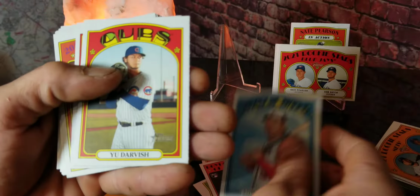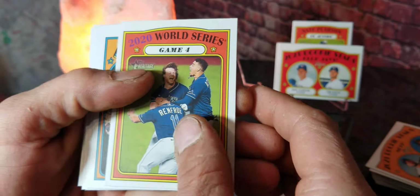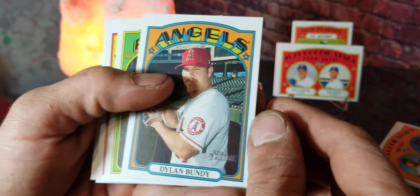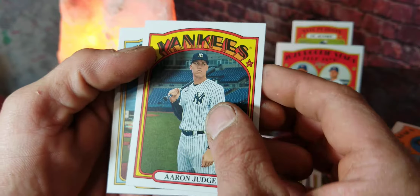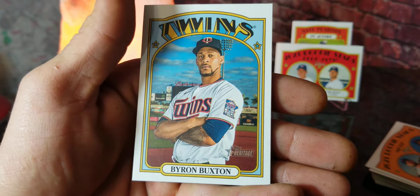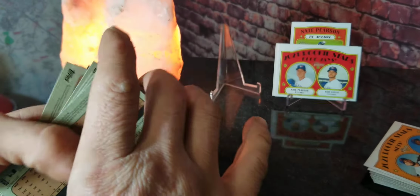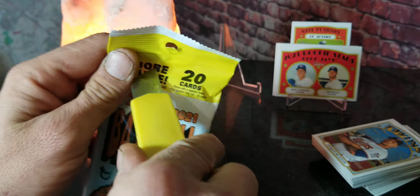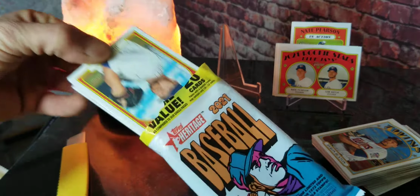Asdrubal Cabrera. Yu Darvish. Mike Yastrzemski, we've got the World Series game number 4 card, guys. That's pretty cool. Dylan Bundy, Matt Barnes, Aaron Judge, and Byron Buxton. All right, guys, so here we go. Last pack. Nothing too hot in that pack, though. But I'm loving getting all these cards to complete the set, guys. There's 500 cards in the set this year, and always got to look out for those little short prints and stuff like that.